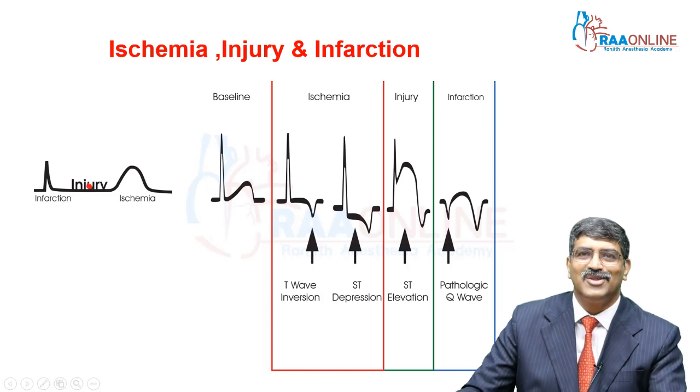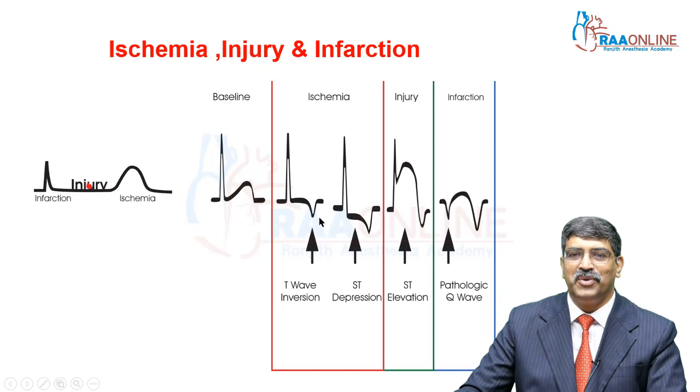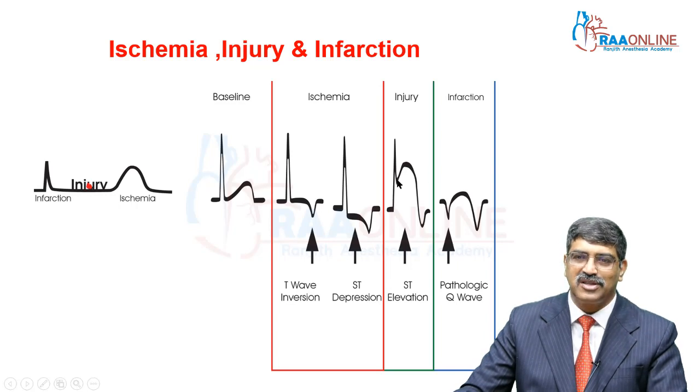Another important thing is ischemia, injury and infarction. In ischemia, you have T wave inversion and ST depression. In injury, it is more progressive, and ST elevation will be there. And in infarction, you have a pathological Q wave.